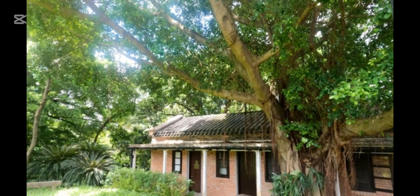Outside the restaurant is another building that is interesting. This building housed the off-duty constables. There is a beautiful old banyan tree which must have been planted shortly after the station was opened in 1899.